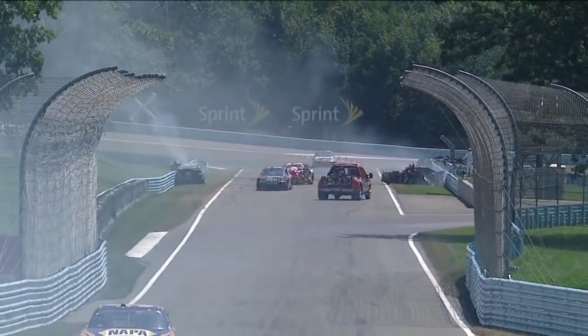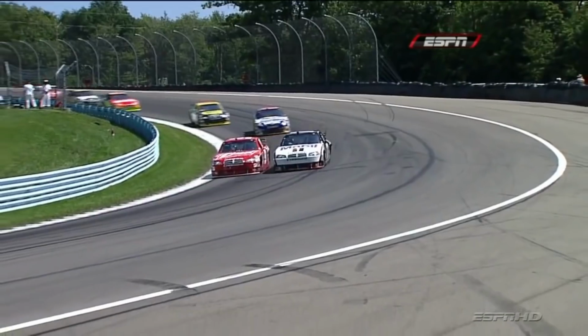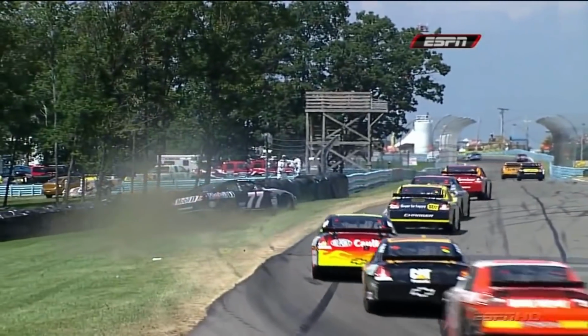Huge crash here at Watkins Glen. Heavy contact. Jeff Gordon involved. Jeff Burton is there. Here's Sam Hornish racing with Casey Kane as they come out of the corner. Oh, looks like Casey got loose and tried to correct it. Got into Sam, and goodness gracious, what just a lick.